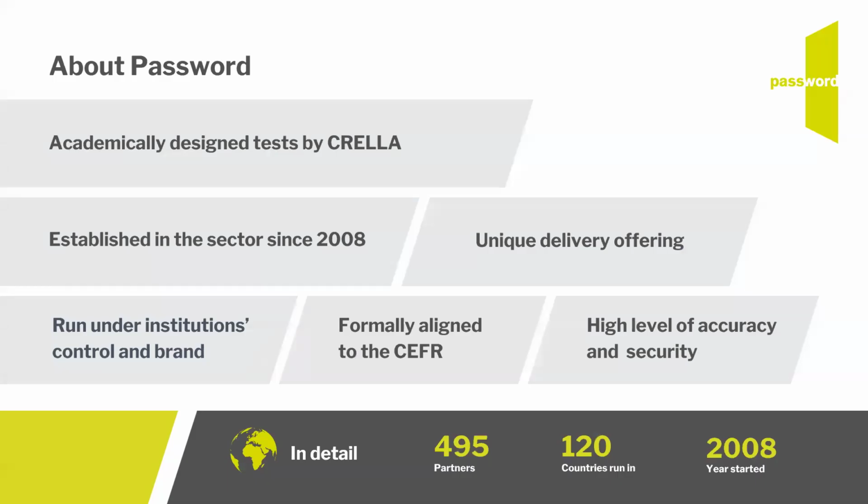Before we go straight into Password Skills Plus, I just wanted to give everyone a bit of background into the whole company. Password English Language Testing has been operating in the international education sector since 2008. We like to consider ourselves pioneers of online testing. We were doing it a long time before everybody else came along. And our tests are uniquely delivered by institutions themselves, where they can replace or enhance their own internal tests.